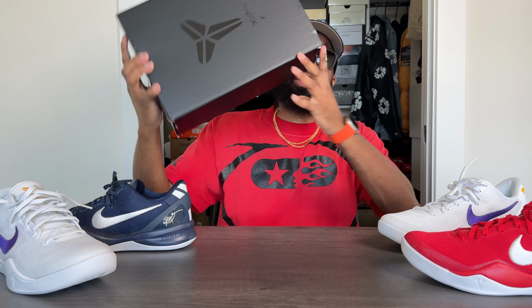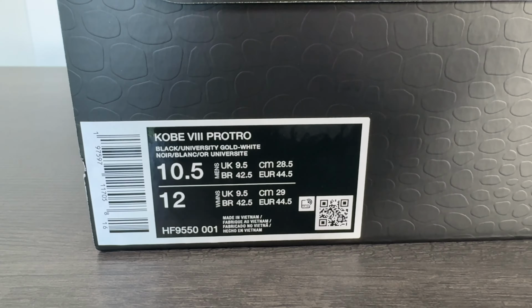So I'm showing you guys a Kobe 8 Laker away. All right, guys, now this is the box right here. I already showed you guys two other colorways, same box. As you guys see, black, we get the Mamba logo at the top right there. I did go with a size 10.5 on these as well.